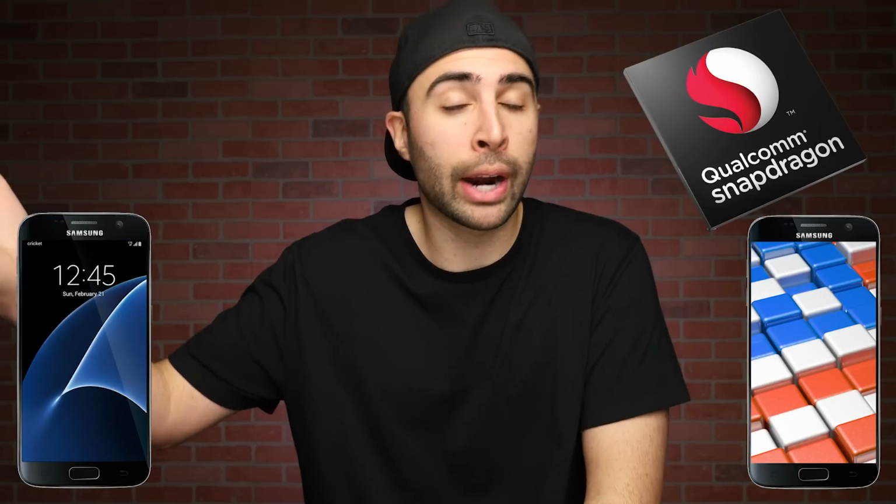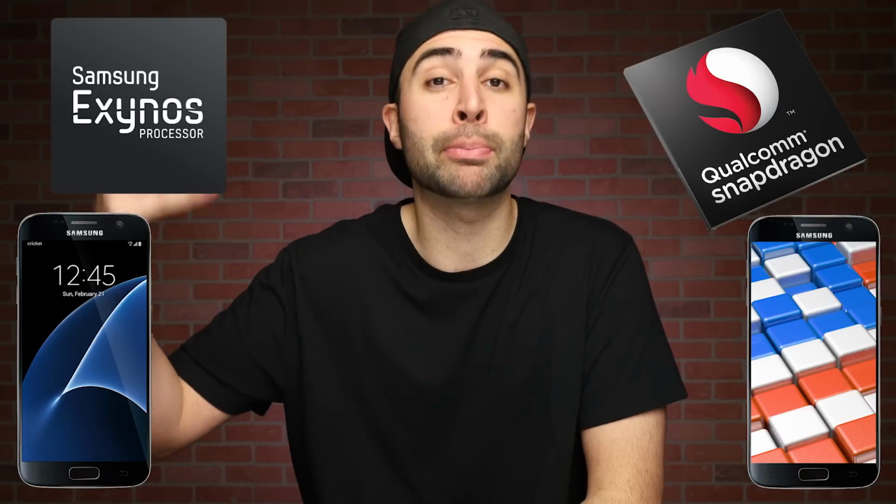Now, there are two different chipsets being used. The US version has a Qualcomm Snapdragon 820 chip, whereas the global version that's sold everywhere else has an Exynos 8890 chip that's made by Samsung itself. At first glance you would think, okay, maybe the processor difference is the reason why one phone is slower. That makes sense, but it turns out that's actually not the case.